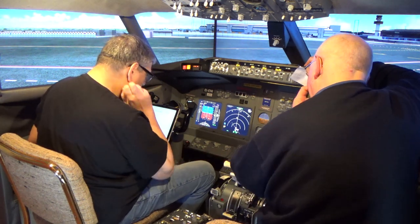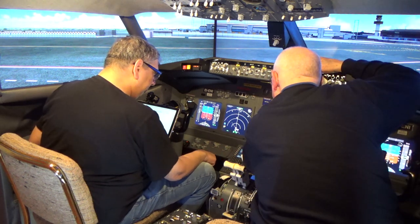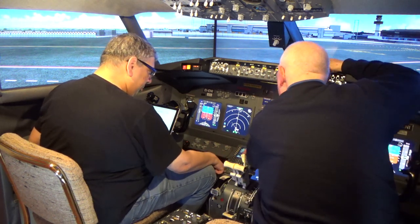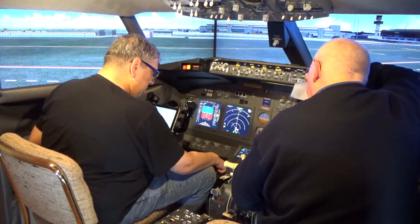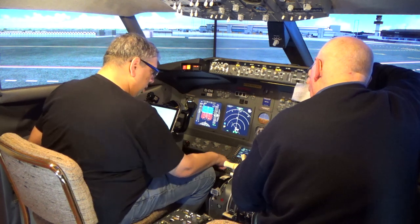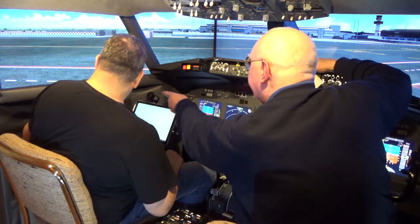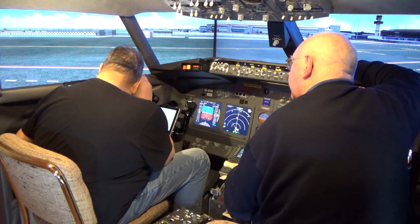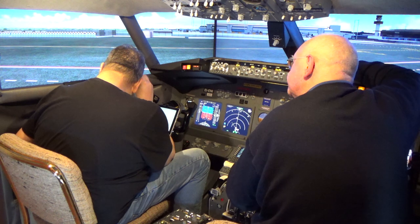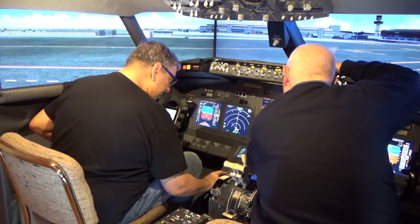Now let's go to descent and forecast. Put in 200, 150, and 100 in these three spots. 150 and 100. And then the QNH is over there for the destination, which is at the present 1010. Okay, 1010, and we'll put that in at that one.